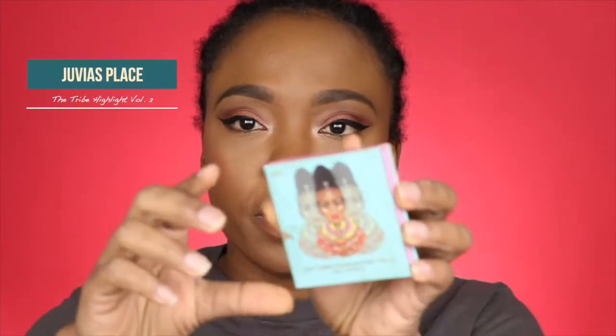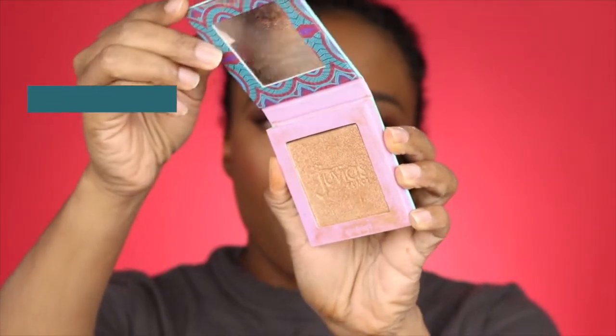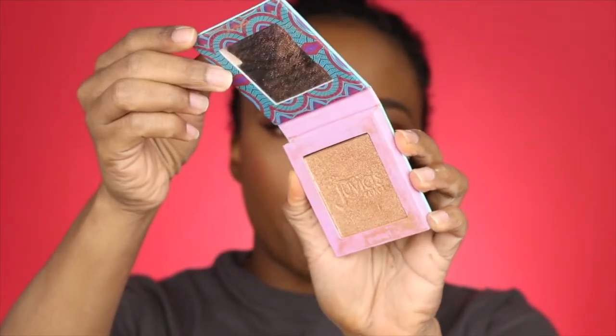For highlight, I'm going to be using the Tribe Highlight Volume 2 by Juvia's Place. Bomb highlighter, especially for skin colors like mine. What? No, ma'am. So I'm going to go ahead and put some lashes on, put some hair on, and I'll be back with the instructions to the giveaway and exactly what you guys are going to be wearing.